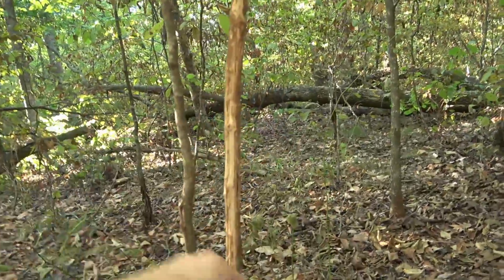Alright, this is what I was expecting. So the buck bed is 5 yards on the other side of the camera. And here is a rub from last year. It's about a week before the rubs start this year. But typically bucks will get up out of their bed and walk a few yards, make a rub. Sometimes they'll make a rub right before going to bed down.